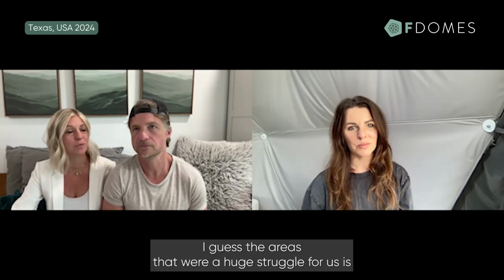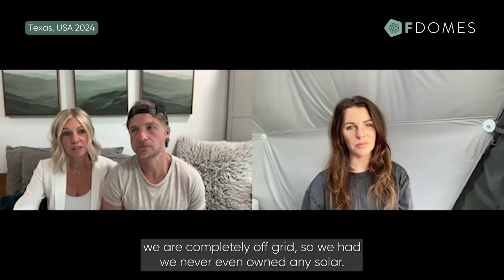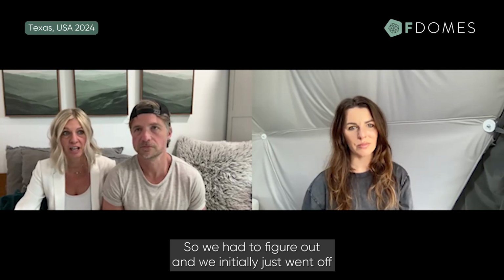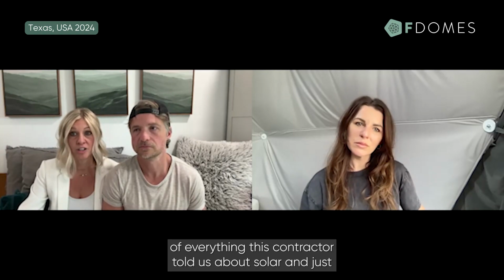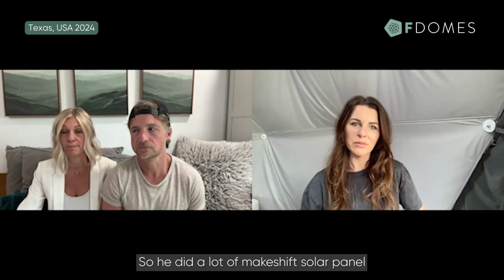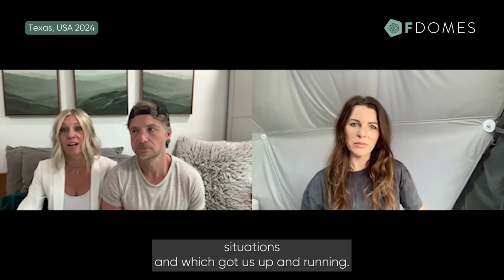I guess the area that was a huge struggle for us is that we are completely off grid. We've never even owned any solar, so we had to figure it out, and we initially just went off of everything this contractor told us about solar. Again, we didn't have very much budget in the beginning, so he did a lot of makeshift solar panel setups, which got us up and running.